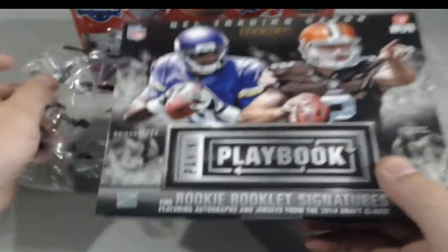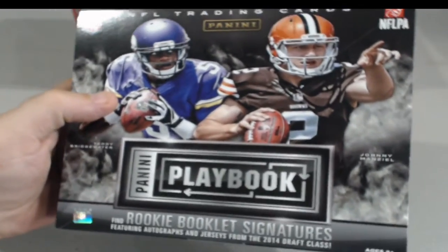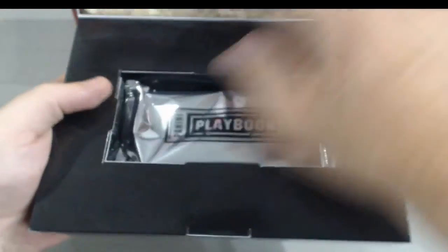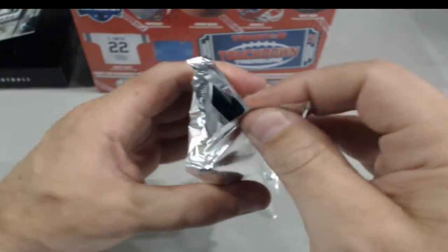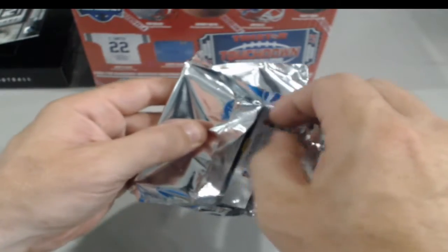Oh, yeah, we got nicknames for everybody. Like old Rehab on the front of the box right here. One pack per box, guys. Two hits, a booklet hit, and another hit of some sort. Sometimes you will get two booklets. Can actually even pull Legend Autos out of this set.